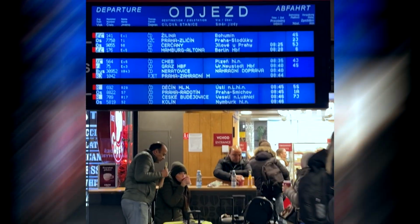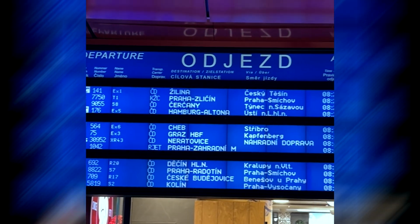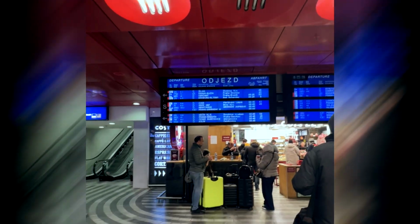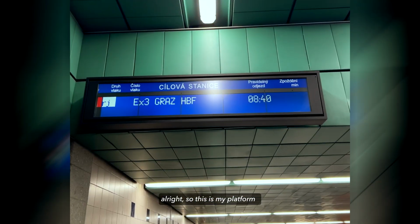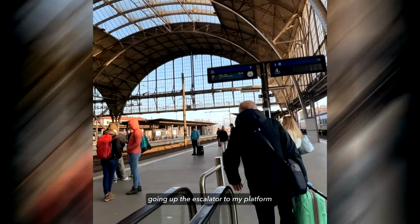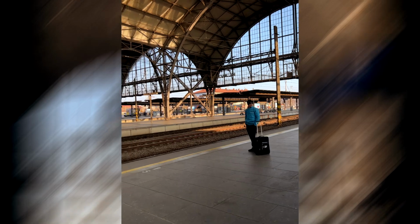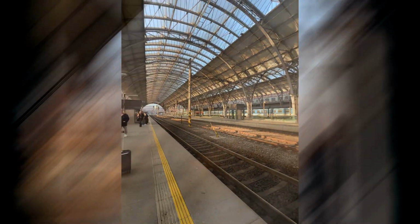Alright, after the platform is out, RJ75 and the 840 platform is 4S. Yes, and S is here to my left. Alright, so this is my platform, 840. Coming out from the escalator. What a beautiful day.